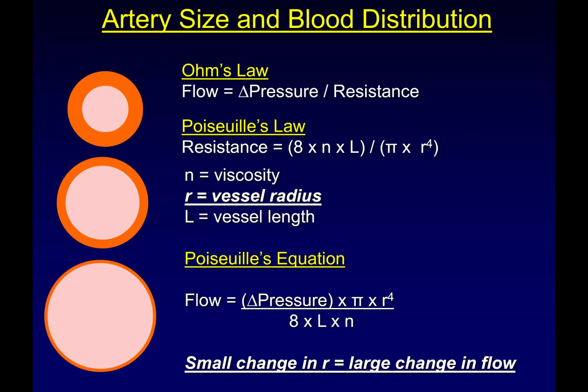So it looks like things like this, right? Here's a resting vessel, here's a vasoconstricted arteriole, here's a vasodilated arteriole on the bottom. When I make the arteriole bigger, flow through that arteriole goes up dramatically. When I squish it down and I constrict it, flow through there falls dramatically. And that is how we control where flow goes.